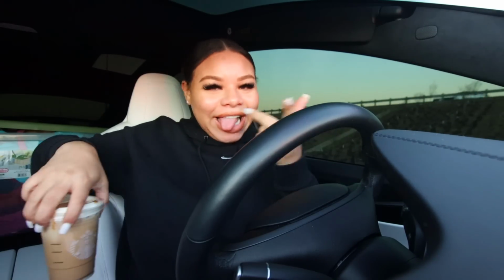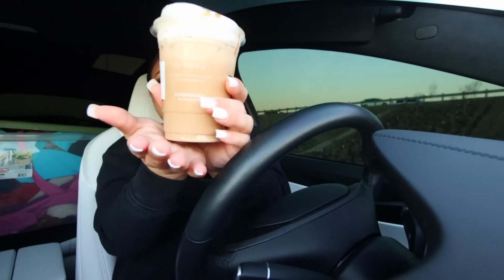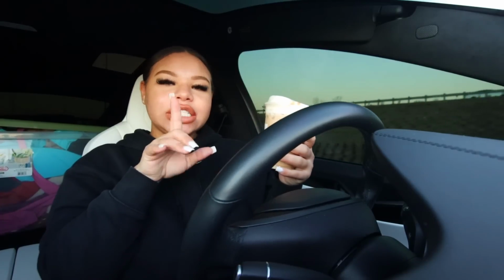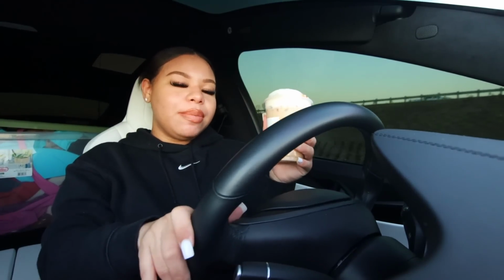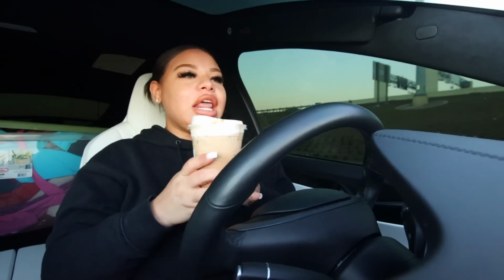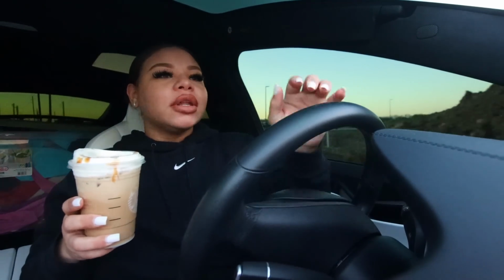Got some Starbucks, okay? Got my little drink right here. Y'all, it is so good. This is a white chocolate iced mocha and sweet cream cold foam, and it has extra white chocolate in it and caramel.